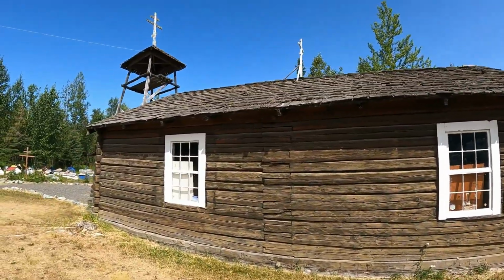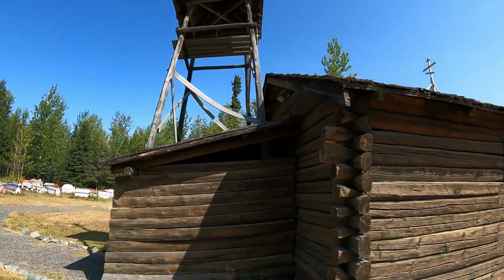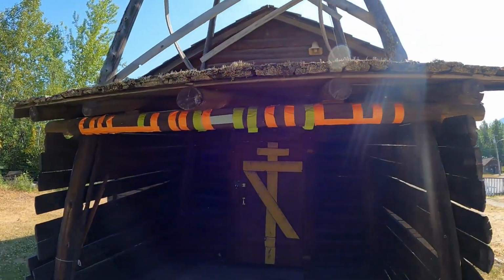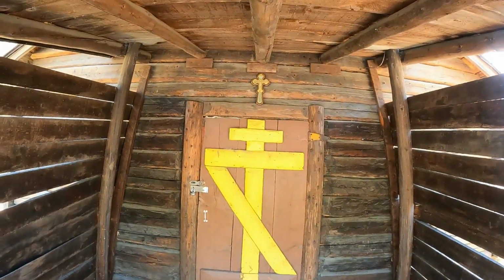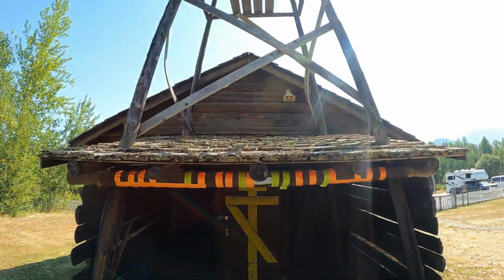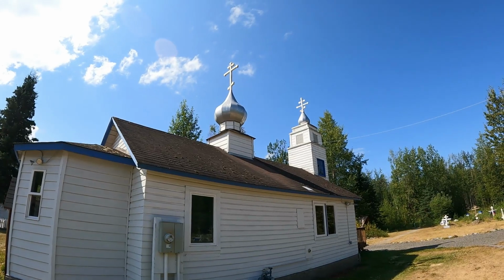This is the original St. Nicholas Church. Unfortunately, it is closed. This is the newer church, built in 1961.